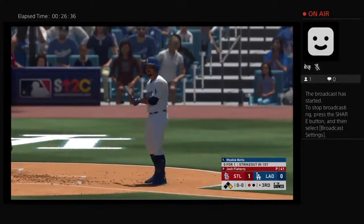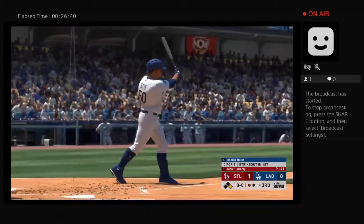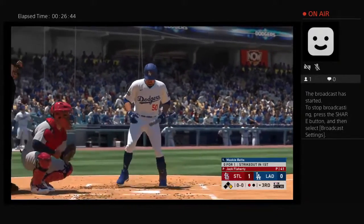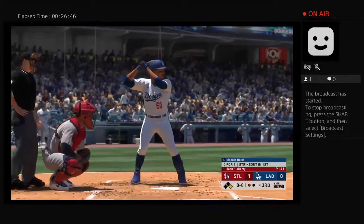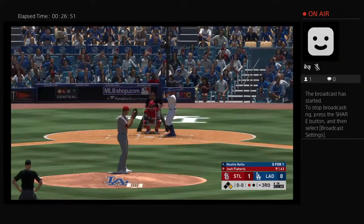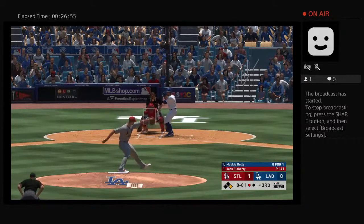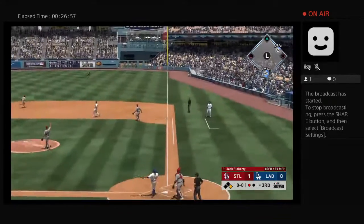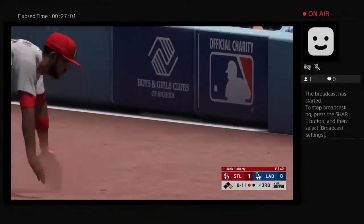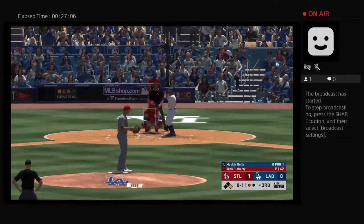Back to the top of the order now. And up next, one of the terrific talents in the game, Mookie Betts. First pitch of the at-bat on its way. And here's a ball hit in the air. Fowler on the run. He dives, but he can't make the catch. It's a foul ball. Runner at first here, one man out.